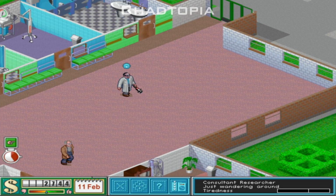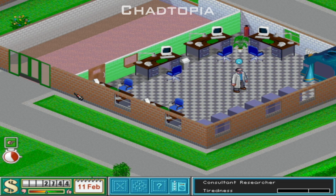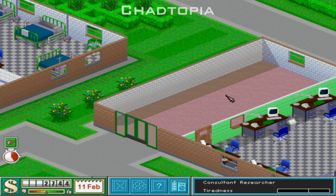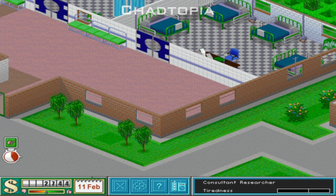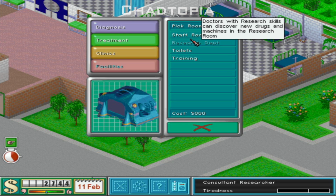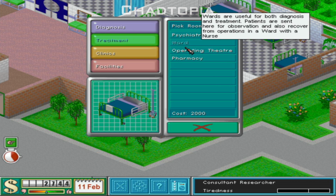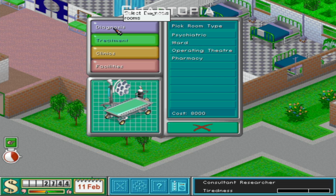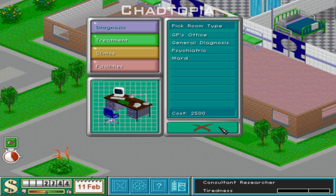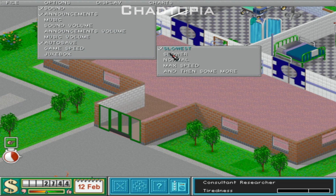Which means Muggins over here can go to the research area. So there we go. He's now in the research area. And we have options for other stuff to be built here. So, let's see. So we've got training, we've got toilets, we've got research department, we've got staff room. We have the inflation room. We have psychiatric, we have ward, we have operating theatre, we have pharmacy, we've got general diagnosis, we've got everything. So, that means we can actually turn the speed up now as Chad is being bombed yet again.